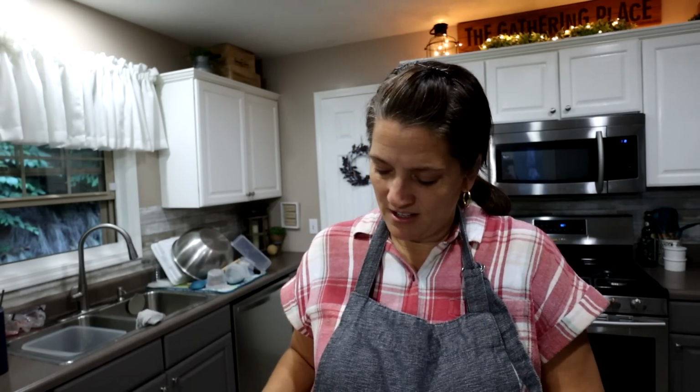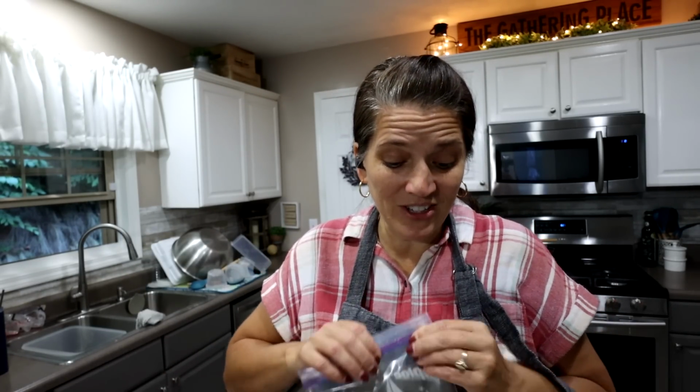It's keeping it away. Okay, I just have a tad bit of this. Let me throw this in here. Mozzarella, pepper jack. Okay, so this is another one frozen.